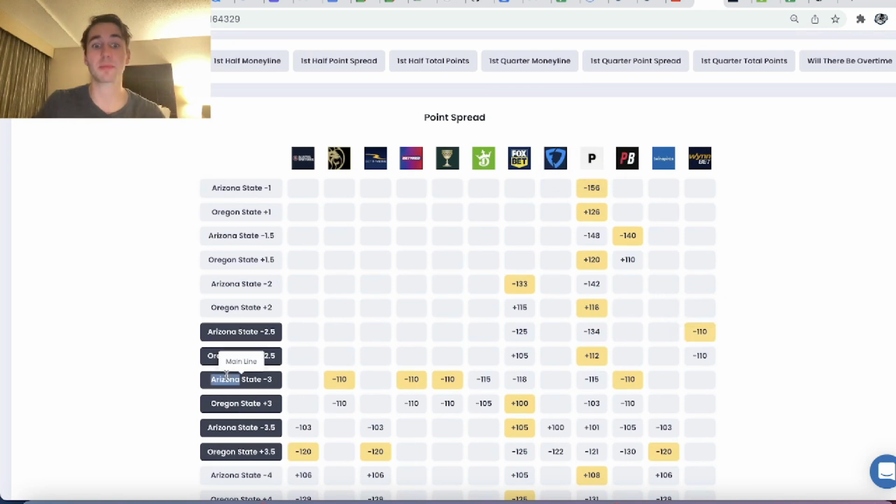Again, most books have the spread set at -3 +3, and we're getting minus 2.5, which is a massive difference. Just because the probability that Arizona State wins by exactly 3 is relatively high. That's what the point spread is centered around. That's what the distribution in the market is centered around.